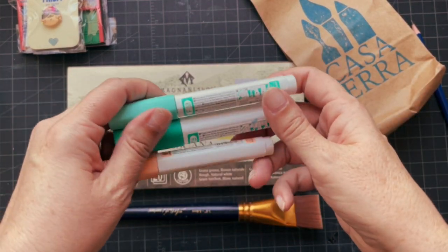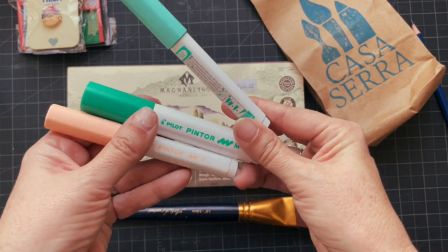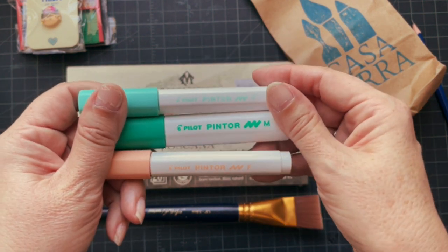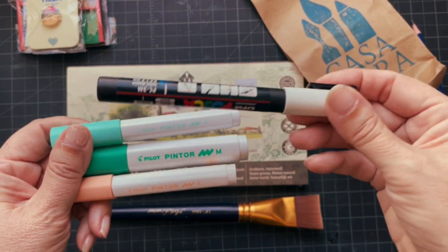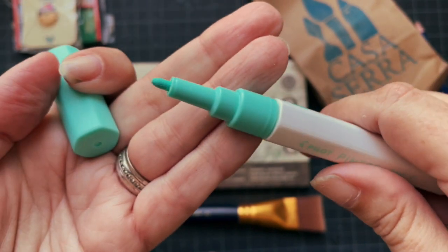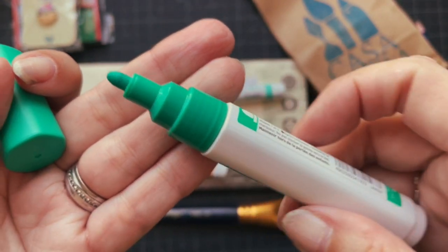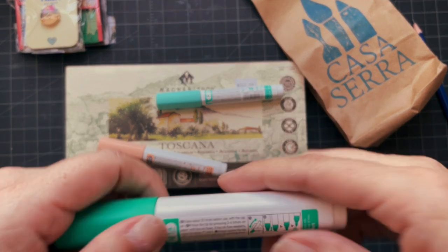I also got these acrylic markers, which I've seen mostly European artists using, like Koshikuna. They're like your Posca pen. They have much the same nib. There's different sizes. So it's a little bullet nib, little chunkier for this one. And I just thought it'd be nice to add to the collection.